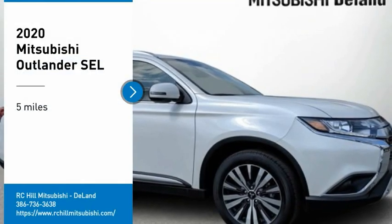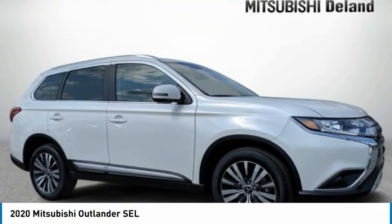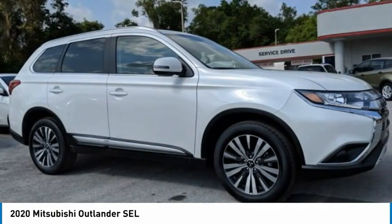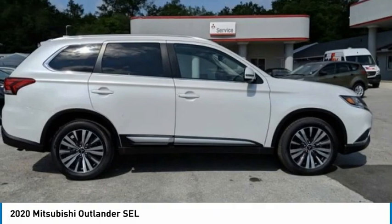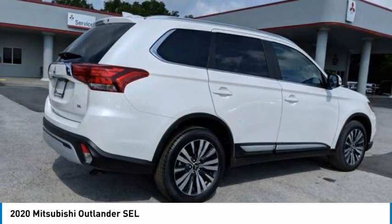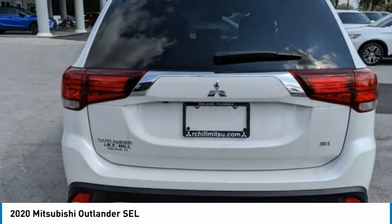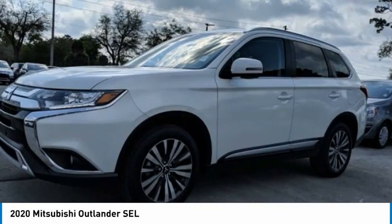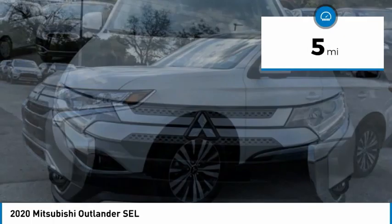Make a great choice today with the 2020 Outlander. A versatile crossover with power to spare, Outlander boasts an upgraded level of interior comfort and advanced technological features to give you control over every element of your drive. With super all-wheel control and a 5-star frontal and side impact crash test rating, peace of mind comes standard. This vehicle has less than 100 miles.